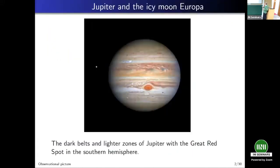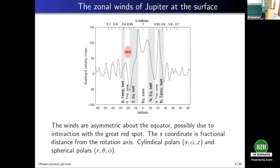Okay, so there's the obligatory picture of Jupiter with its dark horizontal belts. And there's the great red spot. Let's see if this works. Oh, yes, very nicely in the southern hemisphere. And of course, these belts and zones are associated with strong east-west flows. And the picture looks like that. So that's what the surface zonal winds of Jupiter actually look like.